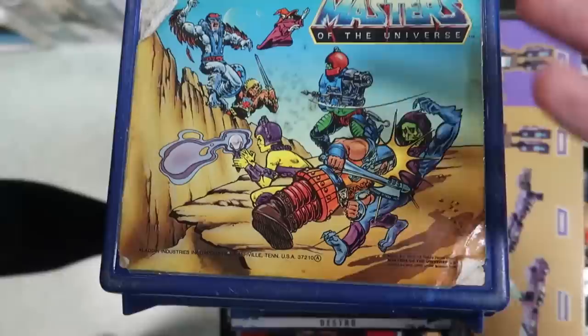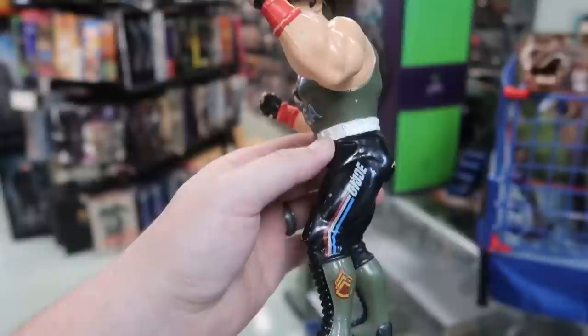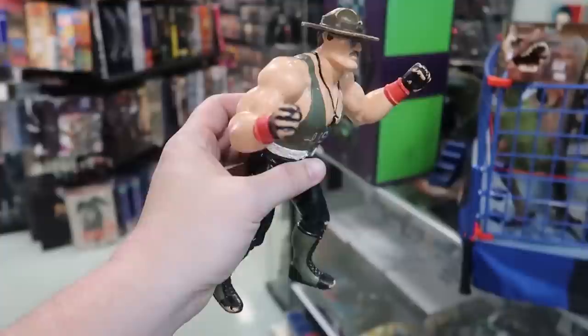So as I'm told, this is an extremely rare Sergeant Slaughter. I don't think I've ever seen one of these in person before, but this is super rad. That's nice. Maggots!